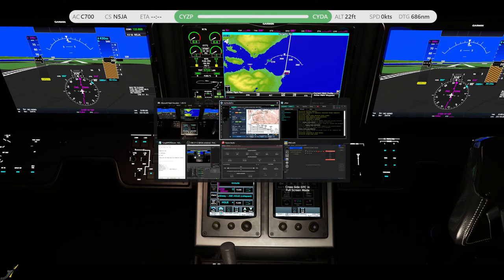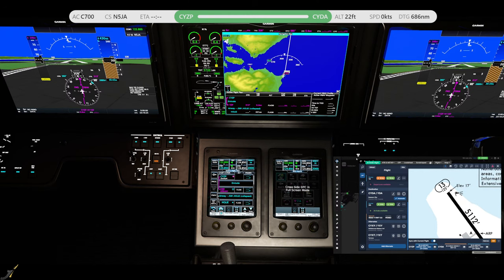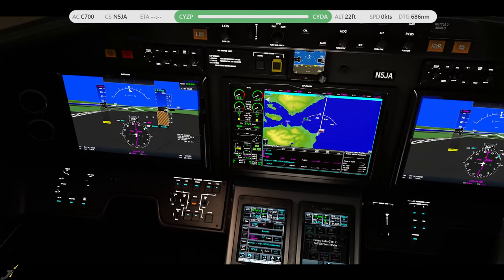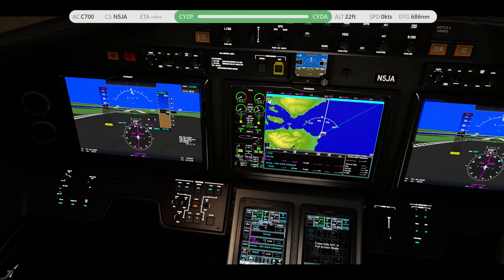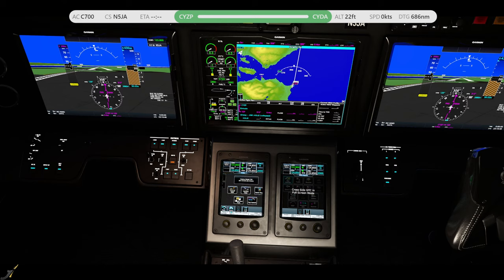What is our runway heading for 13? 120 something. Yeah, 125. So let's set that one. 125. So we'll head south, taking off south, turning back to the north. Cool. And let's go back to the home page. We'll go perf, weight and balance, payload.